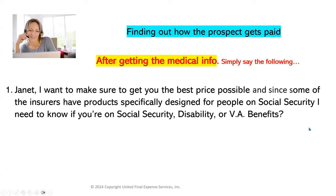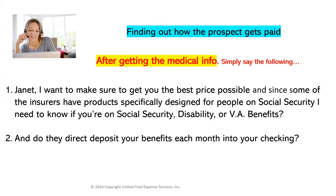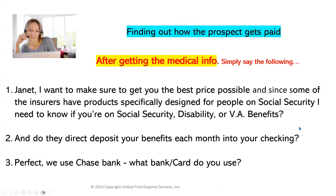This is how you're opening the door to finding out if they've got a bank account, right? Okay, now, I'm curious. So you do receive Social Security benefits? Okay, excellent. And do they direct deposit your money into your checking account each month, right? They're going to say, well, I use a card. They're going to go, yeah, but... So this is how you find out. Here's what I do. When they say, oh yeah, they put it right into my checking account each month.